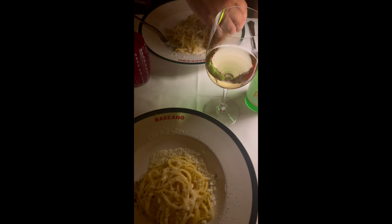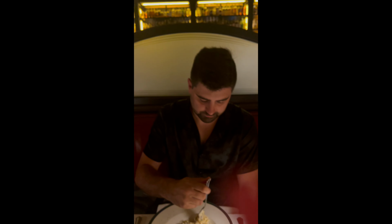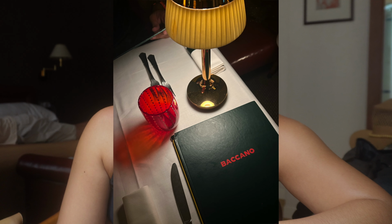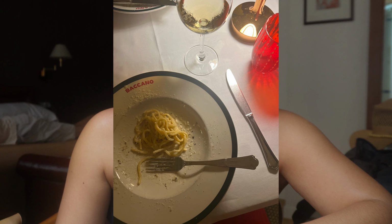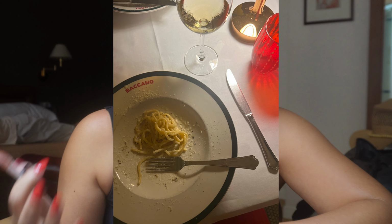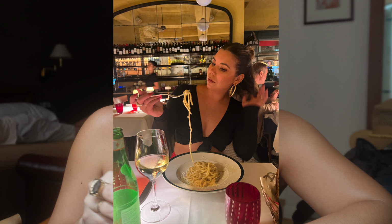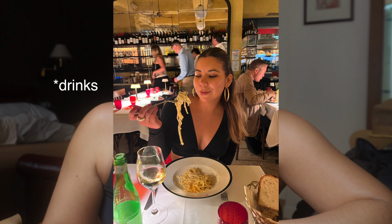And so they met up with us after dinner, and we went to this delicious place called Bacano, I think. I'll put it here on the screen, some clips or photos that we took at dinner. It was so good. We had the cacio e pepe. It's a very famous Roman pasta dish. Oh, it was so good. We had that and a glass of wine.